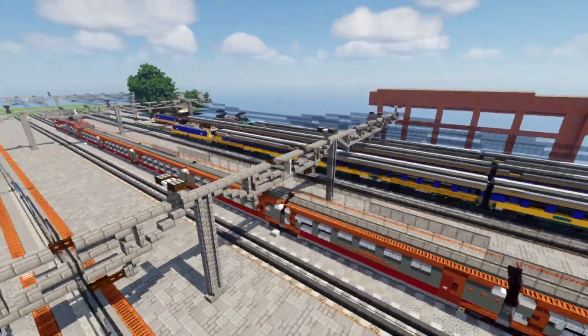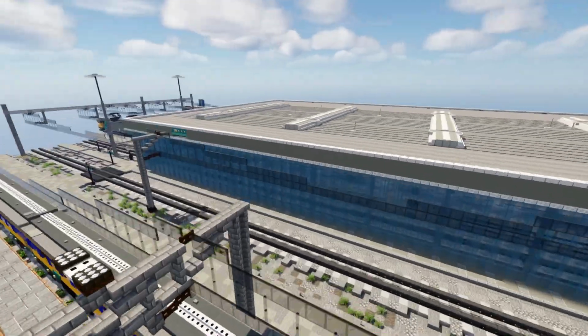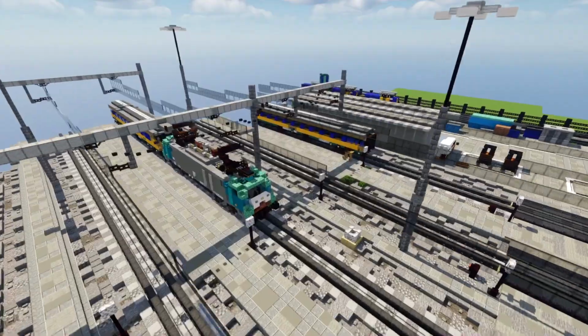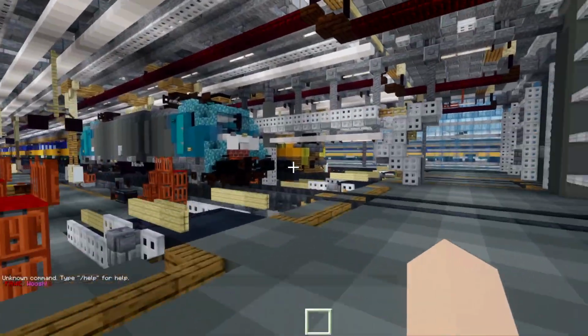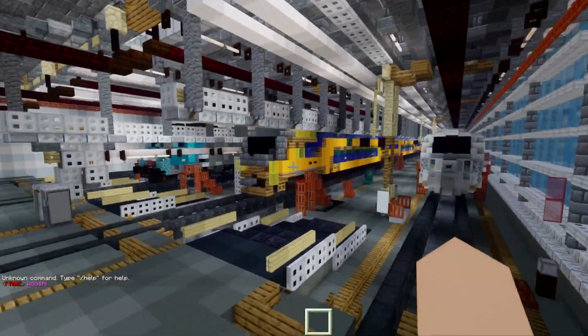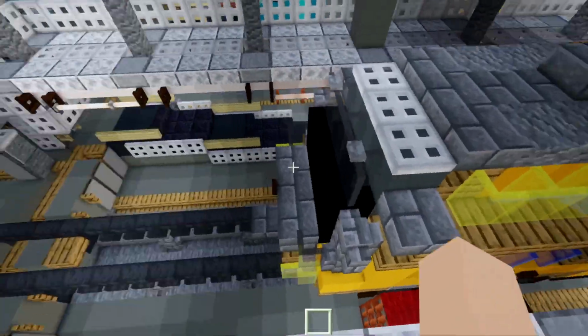And here's some catenaries. Now there's actually a building right over here that has an interior, so we're going to take a look at that. And here is the other side of the shed. There is a ton of rolling stock. So inside, this is what the workshop looks like. Very nice, and it is an actual place in real life, so all this is based on a reference.